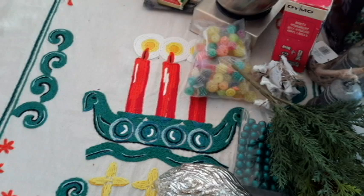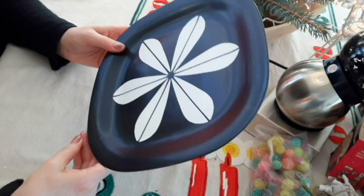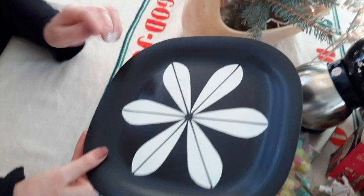Then I'm going to show you. Ta-da! I did one. These are the things I've been making with my Silhouette. This was the first one, and it was just that cheap little hard plastic plate. But it came out pretty good.